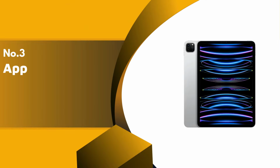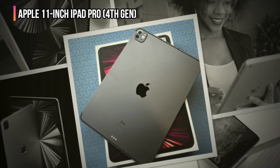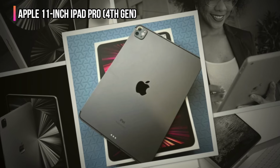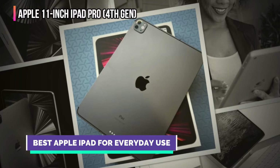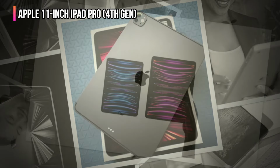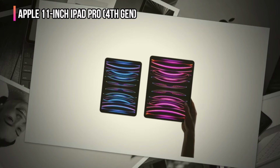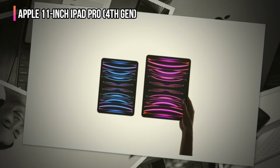The third product on our list is the Apple 11-inch iPad Pro 4th generation. The 11-inch iPad Pro is just about as powerful and versatile as the 12.9-inch model, but you get a smaller screen and a slightly more compact design. Which option you should choose is a matter of preference, based on what you'll be using the tablet for and how large of a display you want at your disposal.